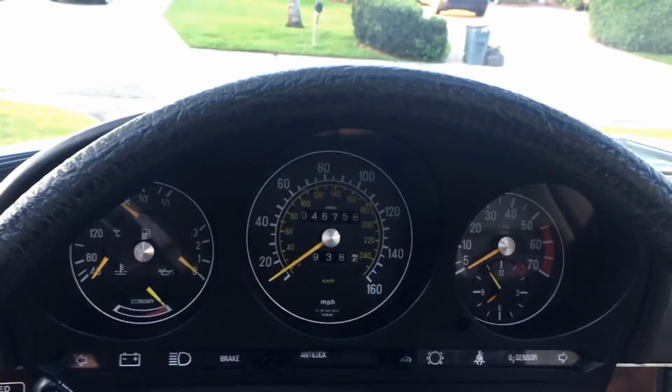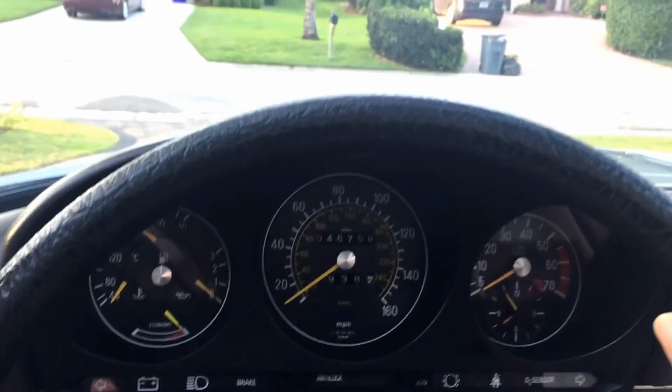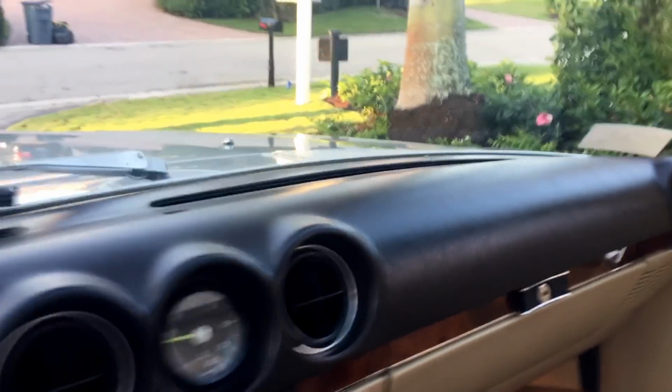Sometimes you see these cars, you look at the Carfax and they didn't go 50,000 miles in 4 years or 10 years. What the hell? Well, this one you can see a really nice steady progression of mileage. Up top you can see the dash completely free from cracks. Very nice. That's something you want to look for on the collectible versions.